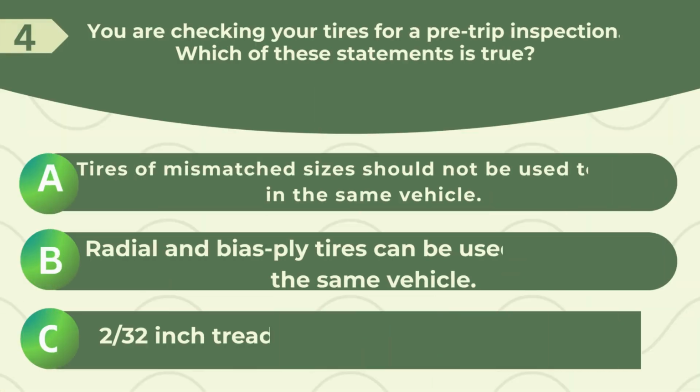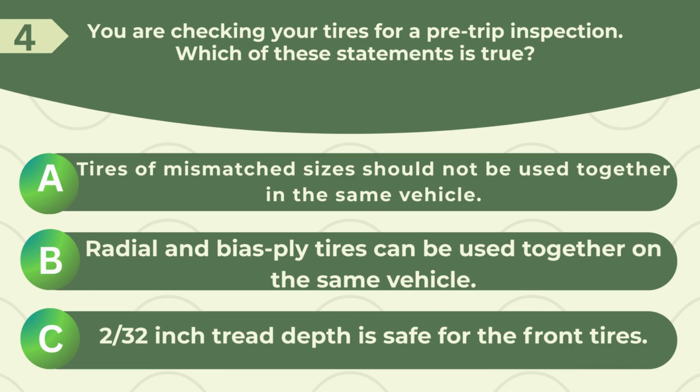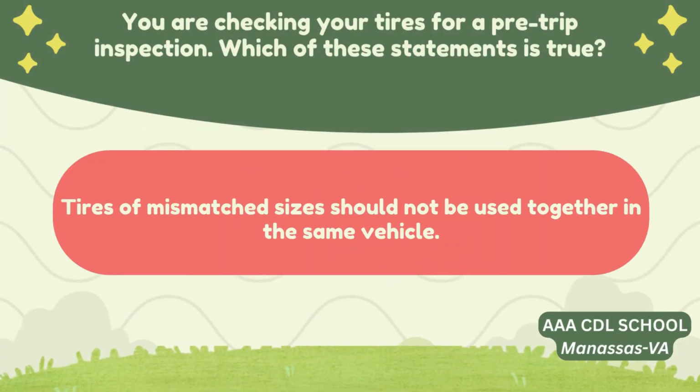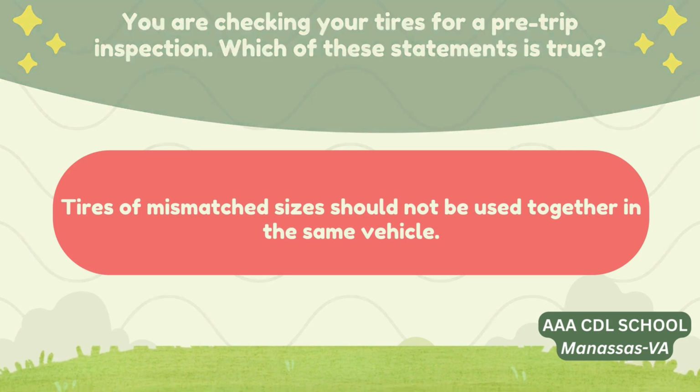You are checking your tires for a pre-trip inspection. Which of these statements is true? A. Tires of mismatched sizes should not be used together in the same vehicle. B. Radial and bias ply tires can be used together on the same vehicle. C. A 32-inch tread depth is safe for the front tires. Correct answer: tires of mismatched sizes should not be used together in the same vehicle.